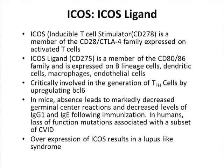This population is critically involved in the generation of T follicular helper cells because it's involved in the maximal upregulation of a transcription factor, BCL6, which is essential to generate T follicular helper cells. In the mouse, we know that the absence of ICOS leads to markedly decreased germinal center reactions and decreased levels of IgG and IgE following immunization.